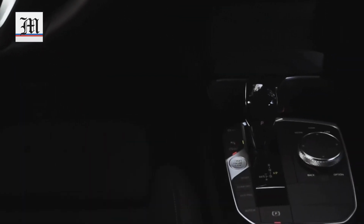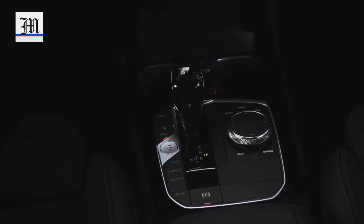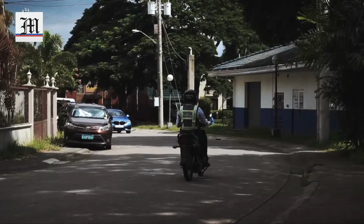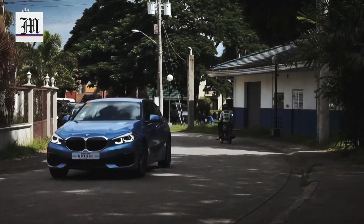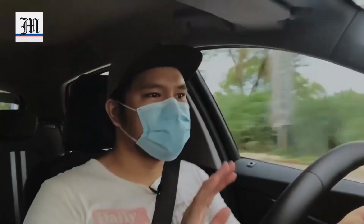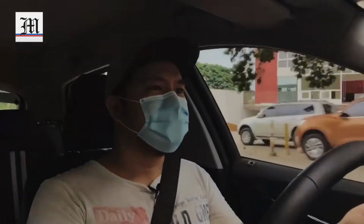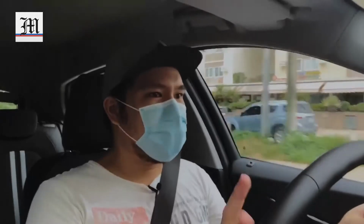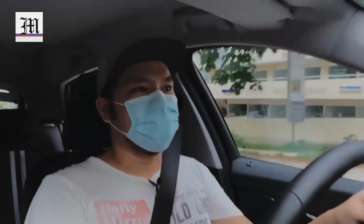And then yung 7-speed dual clutch transmission niya, super suave, super nice, super smooth. Hindi siya yung typical dual clutch na ang jerky niya in city. No, it's smooth for the most part. The shifts are sublime, super smooth, super quick. Nice transmission. It's well calibrated and it's really perfect for this powertrain.